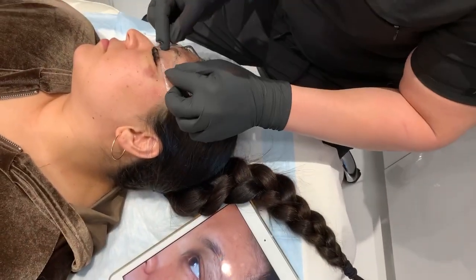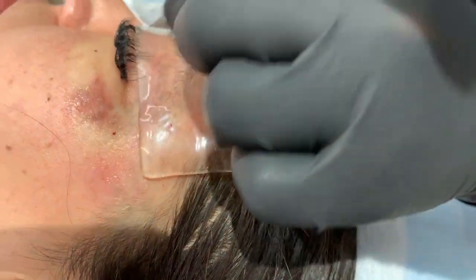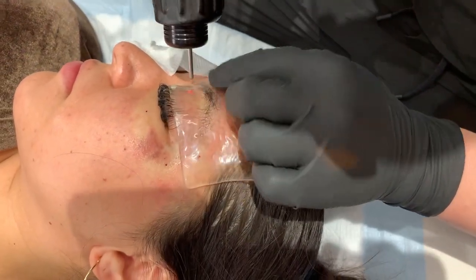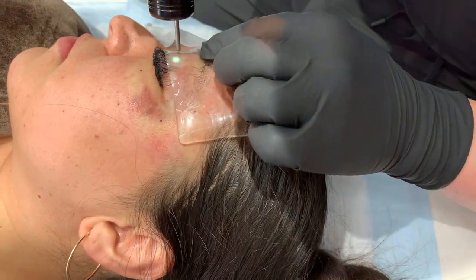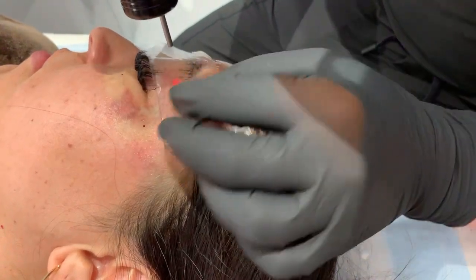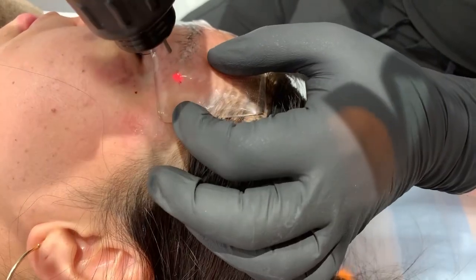And again, you can see what she looked like before. Much darker. Now we're at a lighter position, and we're protecting her eyes also by having the shields internally. So it's a process to actually do this treatment, but with the nerve blocks and the shields, we're well on our road to getting her an amazing improvement.